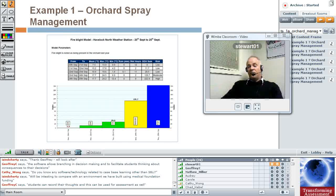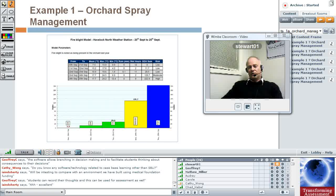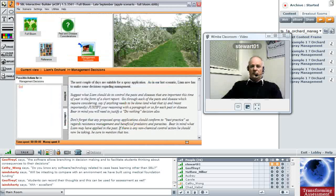So I've shown you an example of one, but actually there's a lot of other models they would consult as well, but we can't get through them all. So at the end, after looking at all the models, looking at the monitoring data, looking up the reference, going through their manual, they should be in a position to actually recommend what the grower should do at this stage. So that is what students need to submit to me.